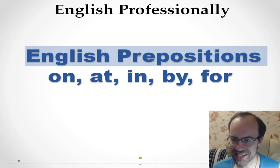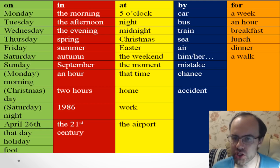On, at, in, by and for. So really, the question is, when should we use on, at, in, by or for? The thing is that you just need to know these phrases. If you know these phrases, it will help you to speak English correctly and fluently. Okay, so really, when do we use on?